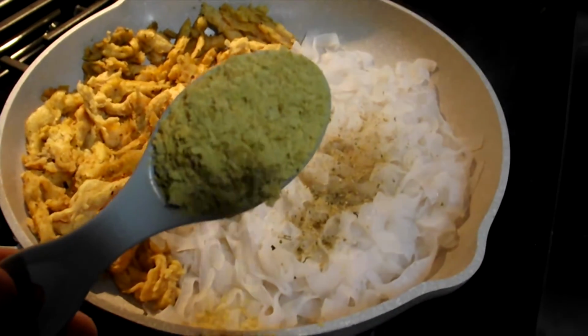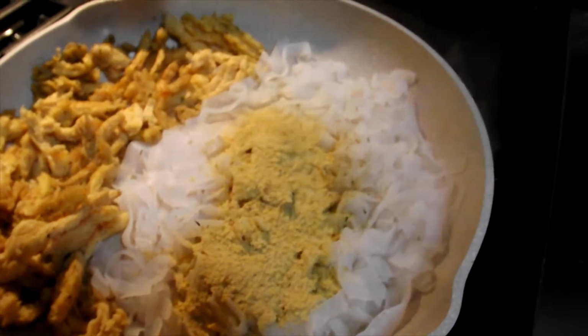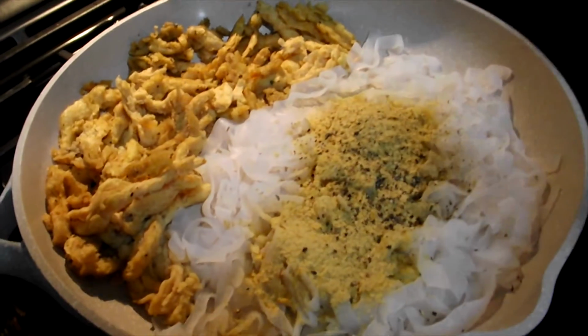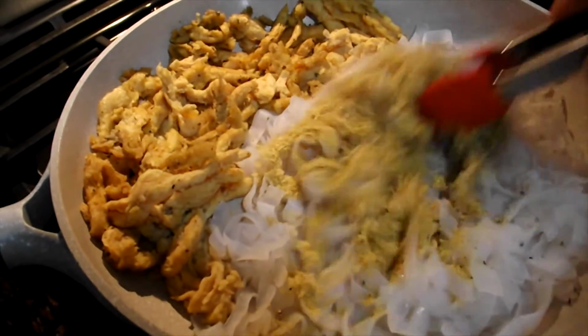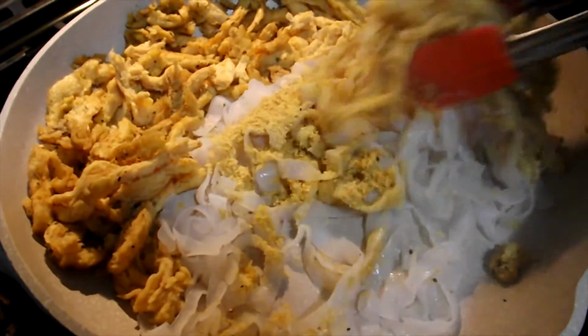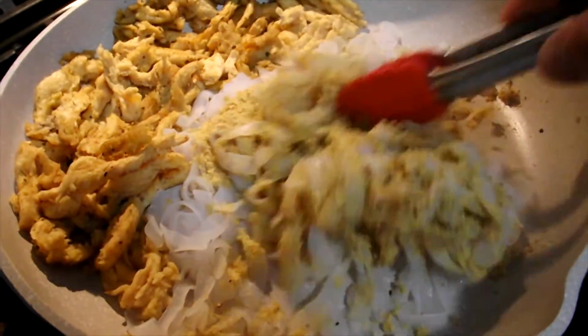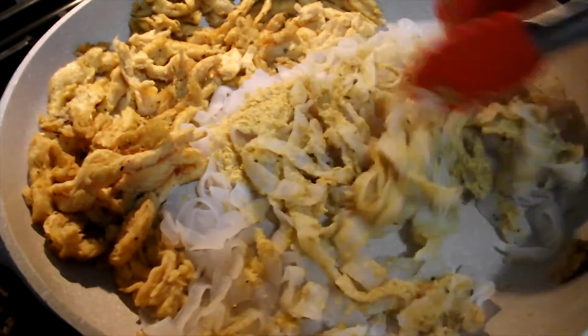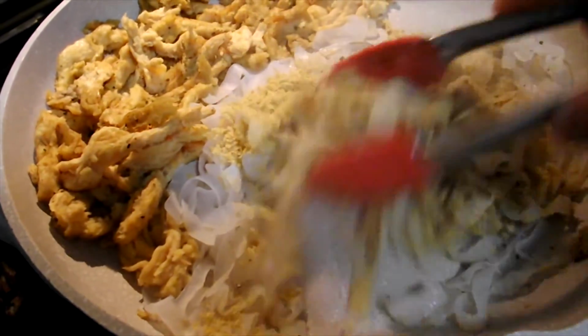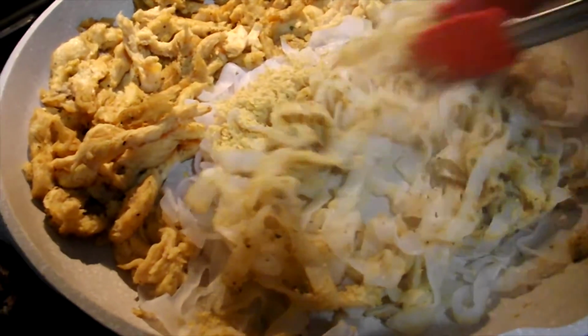I'm also going to add some nutritional yeast as well. That will add a cheesy flavor to it, basically. I did about a quarter cup of the nutritional yeast. Go by your taste. I love the flavor of nutritional yeast, so I always go a little bit heavy-handed. And then I'm just going to give this a little toss and let them continue to cook. And then we're going to add the creamy part to make our Alfredo.